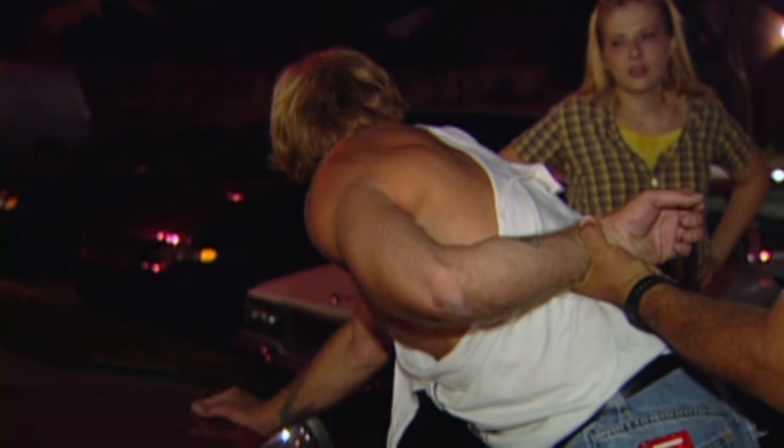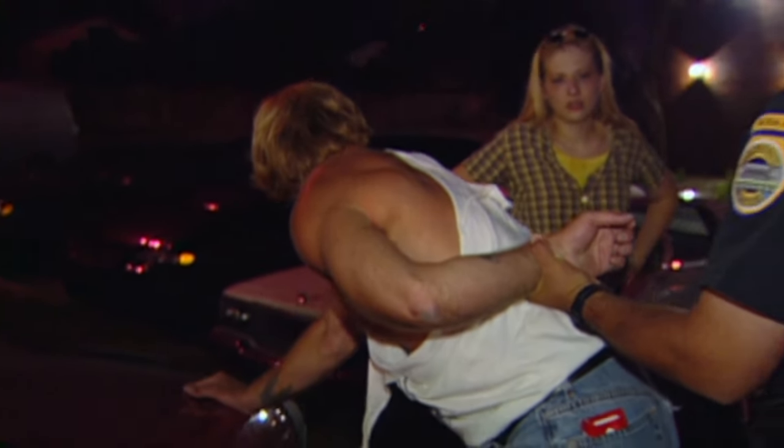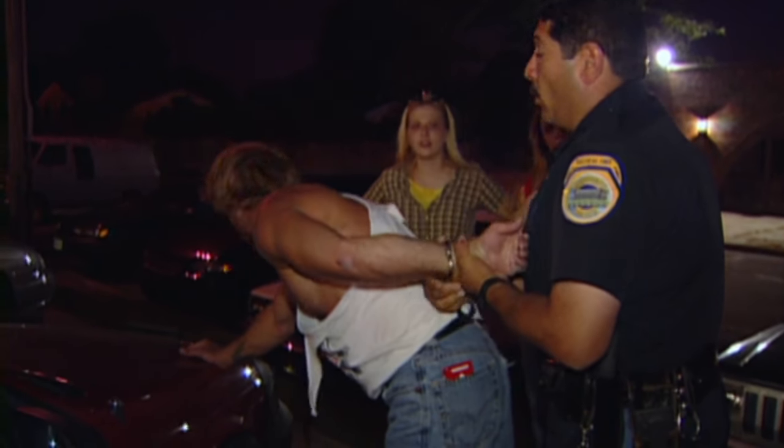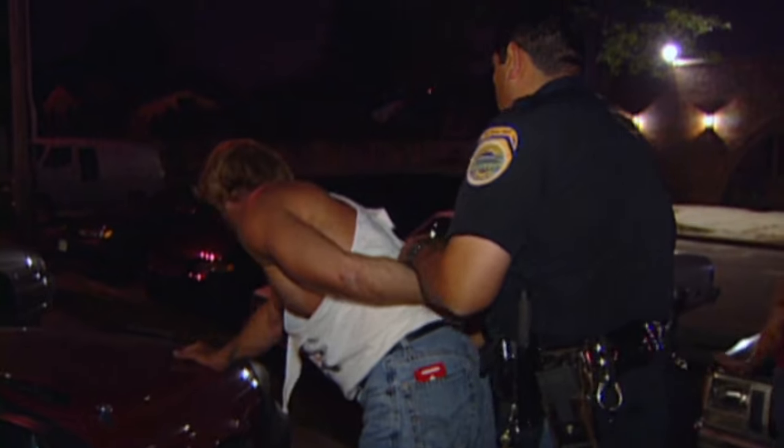Okay. Put your hands on your back for now. Him to jail. He's not going to jail. That guy was messing with me on the dance floor. I swear to God he was. Tell her to get out of here. She's going to jail. All right. Thank you. You're not under arrest. We just want to figure out what's going on. It's for your safety as well as mine.